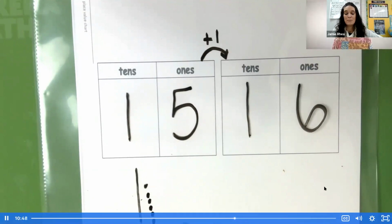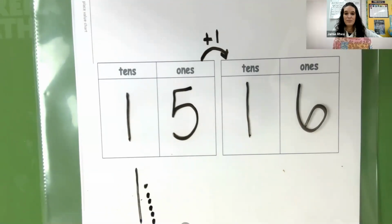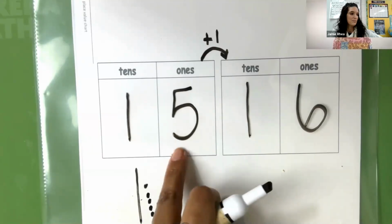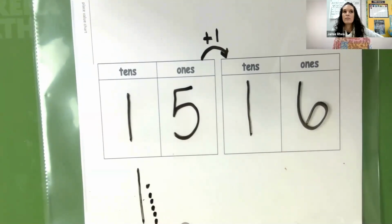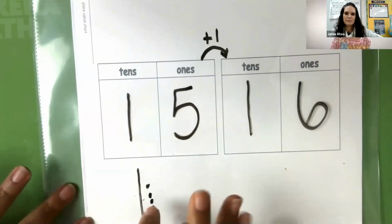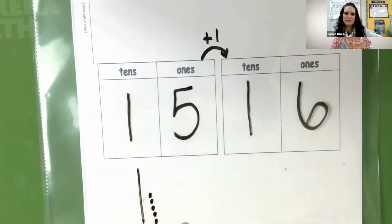Go ahead. What I noticed is that the 10s stay the same, but our 1s change. In this problem, the 10s place didn't change. It stayed the same. But the 1s place changed. It changed from 5 to 6. And that's because we added one extra 1. So to figure out one more, we just need to add 1 to the 1s place. Now, show me 15 again with your quick 10 drawings. Great.